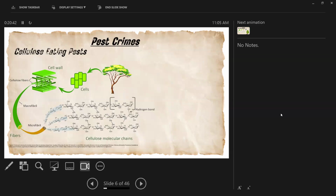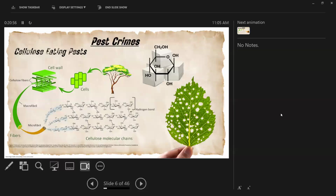Pest crimes. What are our insect felons trying to eat? Well, there are different types of materials they may be drawn to, one of which is cellulose, which is the primary structural component of most plant-based materials. This is essentially very long cellulose molecular chains composed of sucrose, which is a sugar, which is a tasty little tidbit for many types of insects.